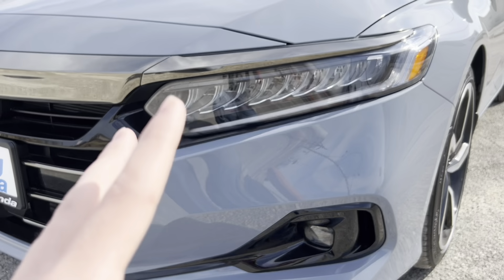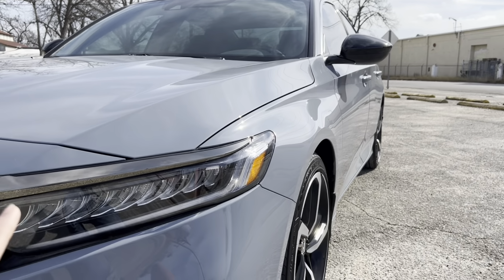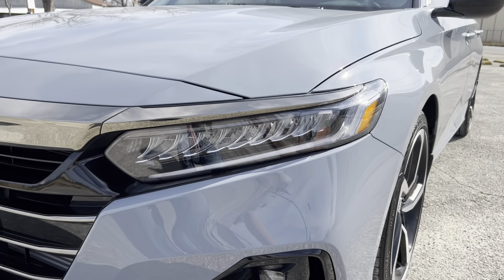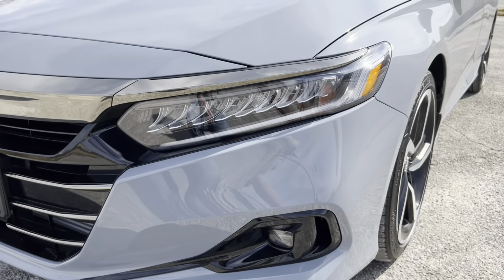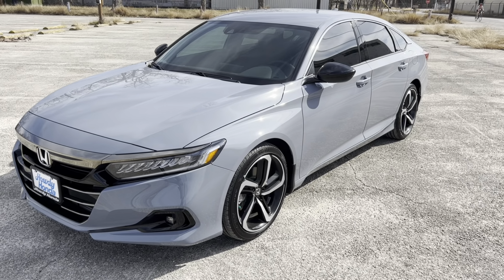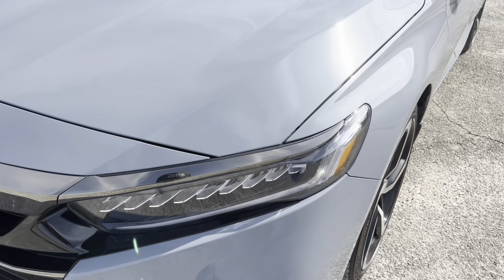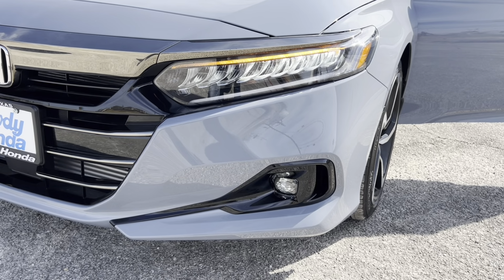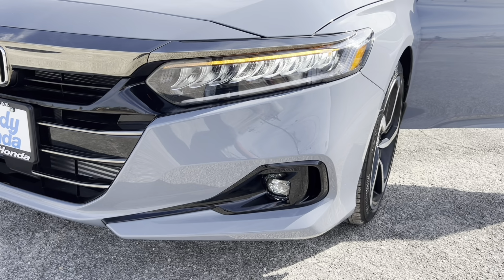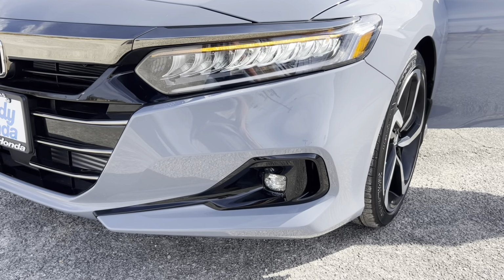One thing for 2022 is that the Sport is the lowest trim level that you can get now. They cut the LX, which, that being said, you're doing pretty good if this is the lowest grade car you're buying. But we're going to look at the headlights first. Your standard lights are LED, your high beams are LED, you have the daytime running light, and you have LED fog lights.